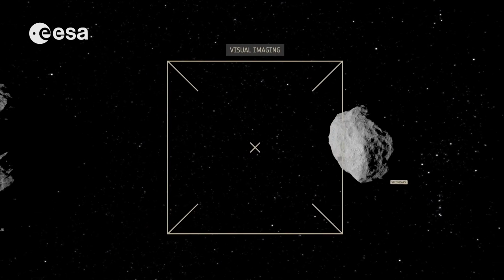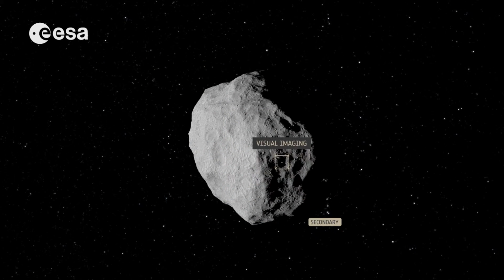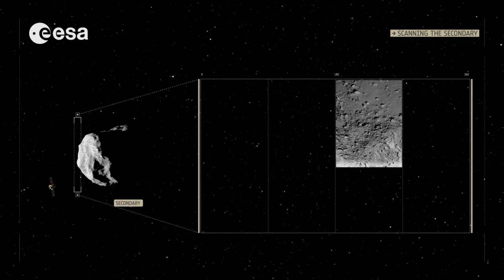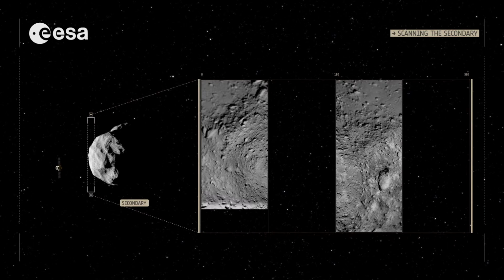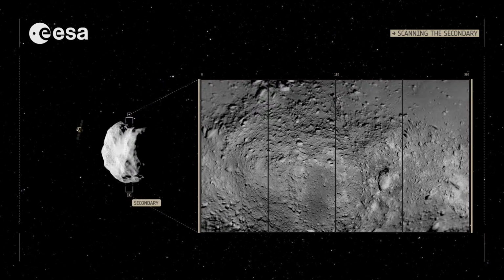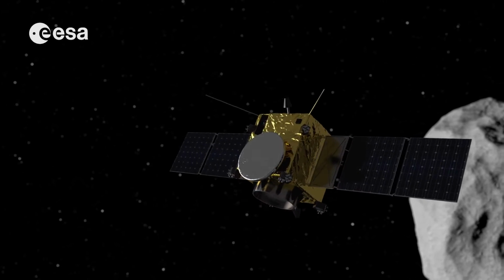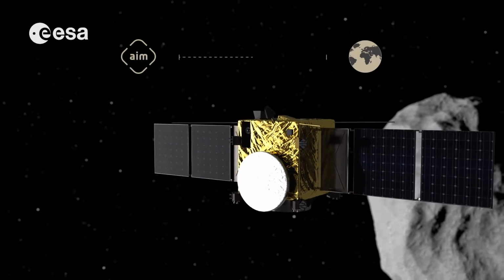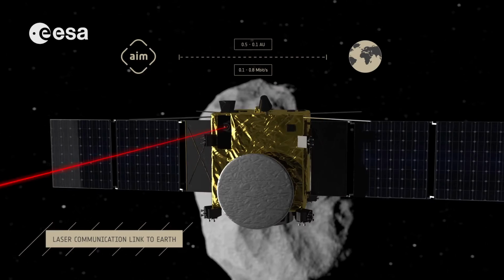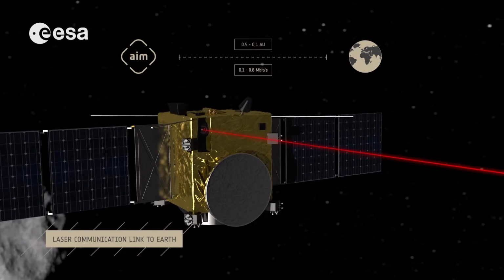AIM will scan the smaller Didymoon closely with its visual imaging system, gathering information on its orbital dynamics as well as its physical characteristics. High-resolution surface mapping will chart the surface landscape and provide invaluable data for the targeting system of DART. The results will be beamed back to Earth by a high-bandwidth laser communication link. Engineers will try to push the limits of this instrument to work also as a laser altimeter and an infrared camera while operating in close proximity of Didymos.